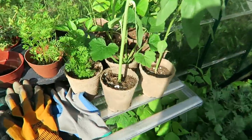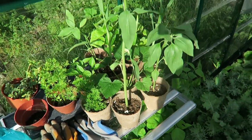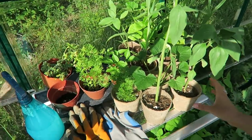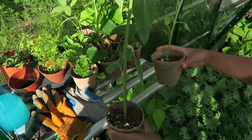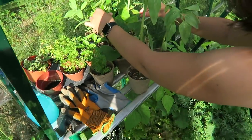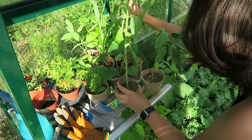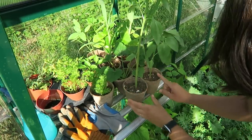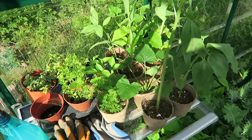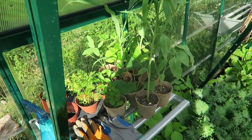So much stuff. What do we got? Some stuff that is still in biodegradable pots, so we're going to plant them directly in the soil. These are from seed. I know that these are maize, corn, because they look like it. I know that these are pumpkins. But from the rest, I think they're all sunflowers, but I'm not 100% sure. Well, we'll see.